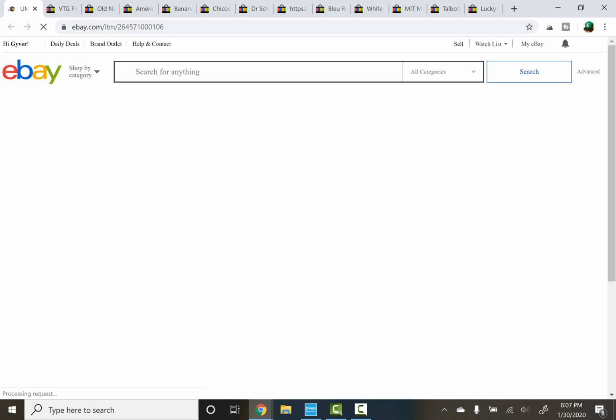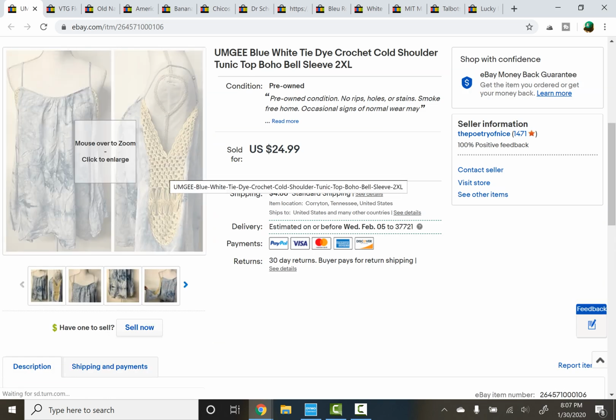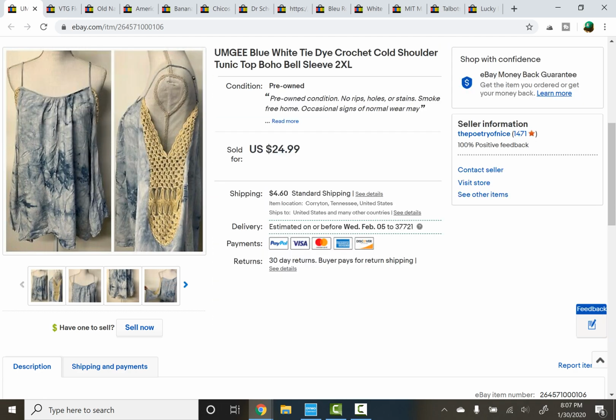All right, and on to eBay real quick. So we had a blue and white tie-dye top with crochet sleeves. I guess it was kind of a tunic-y type top. And this sold for $15. Usually I try to get at least 18 to 20 for it, but like I said, I'm trying to get some sales rolling, things like that. I think this was from a yard sale.